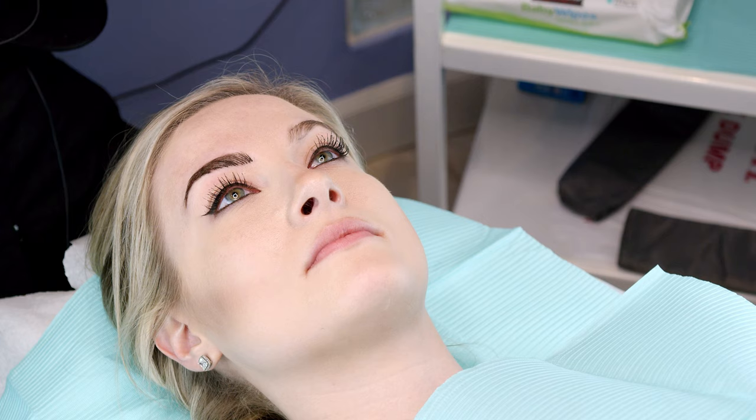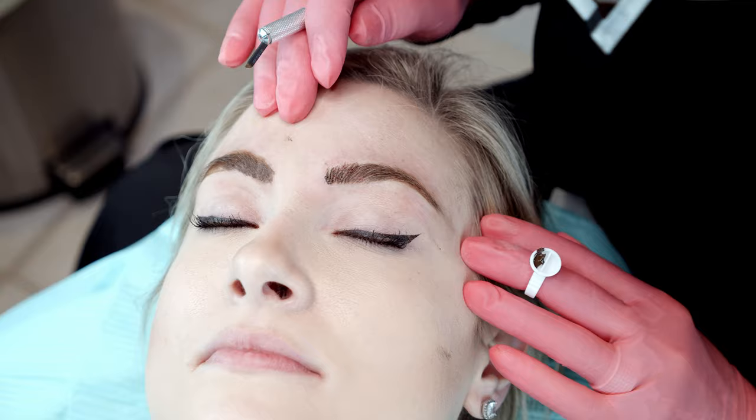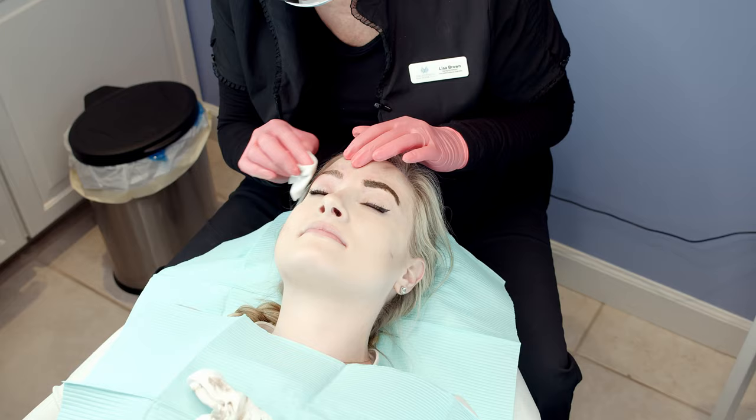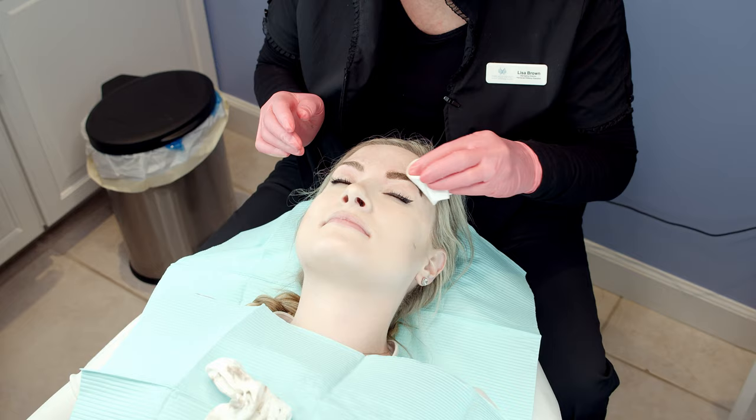Part of the service is a touch-up in 4 weeks because she's going to lose probably about 30% of the color that I put in. And when she comes back, we'll adjust shape if necessary, darken the color if she wants, and just generally do a nice fill to finish them off. And then she should be good for probably about another year or until she feels like she's faded.